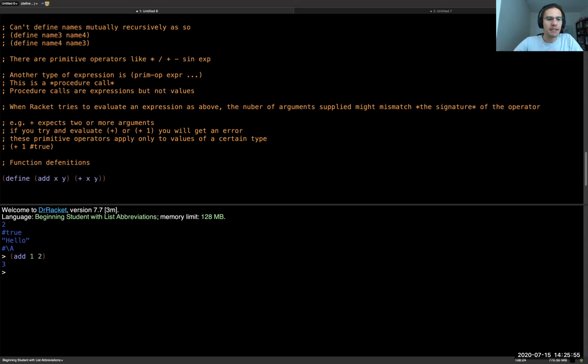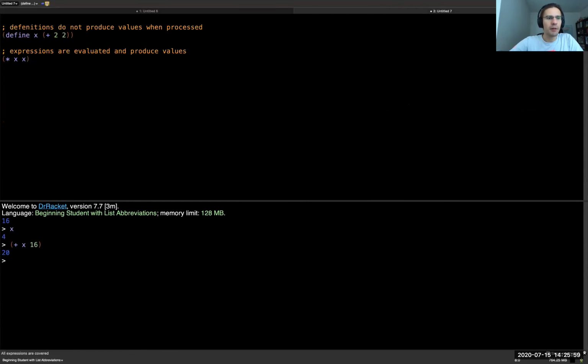Now, what happens if, for example, I go back to the place where we looked at the stepper. Instead of defining add of x y to be x plus y, I define it to be x plus 2 plus 3. So the value of y isn't going to be used. And I'll say add 1, 1. What do people think the stepper will do when processing this definition? Will it reduce the 2 plus 3 to a 5 or not? I would think so.